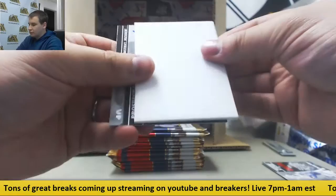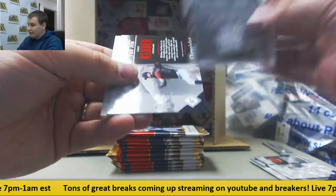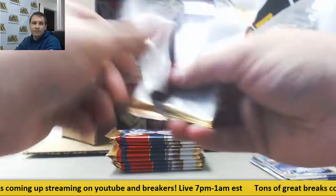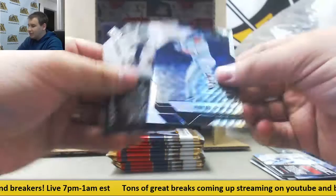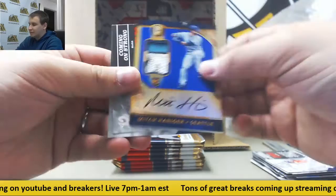All right, we continue on. Franklin Barreto, $2.99. For the Indians, Eric Gonzalez, that's $10.99, rated rookie. Number to $1.99, Blue Wave, Hunter Renfro for the Padres. And we've got for the Mariners, nice patch auto here, 23 of 25, Mitch Haniger. Cool looking card right there.